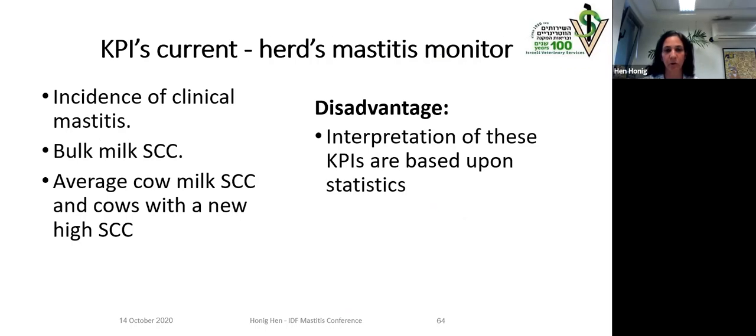When we look at herd mastitis monitoring today, we know that we monitor it by the incidence of clinical mastitis. In order to monitor the incidence of clinical mastitis, we have to have an established number of cases and a time measure to get the right interval from one case to another at the herd level. So in order to get the right information, we need to collect it over time. We also use bulk milk somatic cell count, as we said before, and the average cow milk somatic cell count. The disadvantage of all these is that the interpretation of these KPIs is based upon statistics. It's not tailored to the farm itself. It's just a statistic that we have on a country level or a farm level. Okay, next.